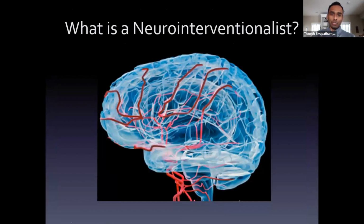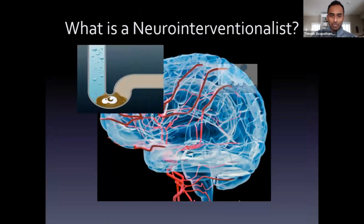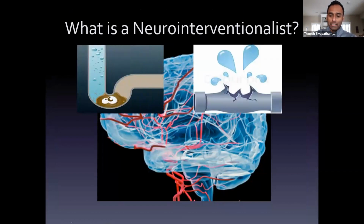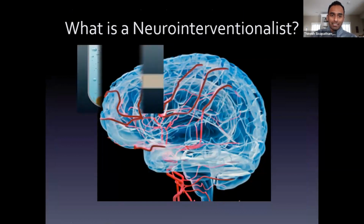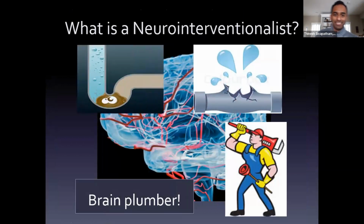So what is a neuro-interventionalist or neurointerventional surgeon? What do we do? Well, we treat diseases that involve blockages in the brain and ruptures or bleeding in the brain. So in a sense, we're kind of like brain plumbers, right? Sometimes we jokingly call ourselves brain plumbers because a large portion of what we do is related to blockages or leaks in the brain.